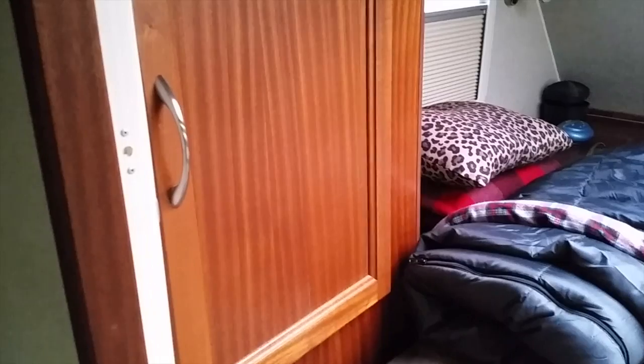This rear cabinet door, I'll leave it open at night so that it gets airflow moving throughout this cabinet. And the same thing with this cabinet as well. During the day, I will leave this door open so that it will circulate air through here as well. Last Sunday, I opened this up and I noticed that I had a little bit of mold growing on a couple of my clothes, a couple of my cotton shirts.